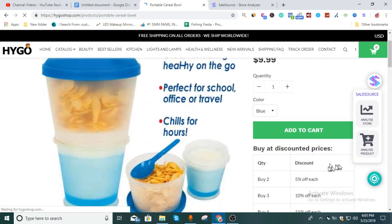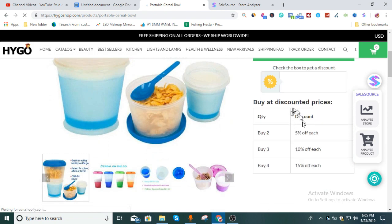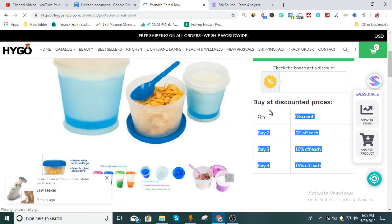Look at this product page as well. They're using this quantity break discount app right here. This is one of the main keys as well, guys.